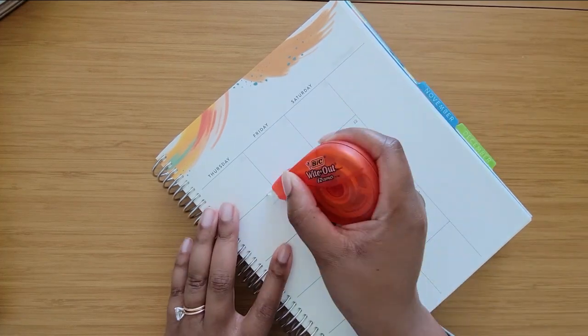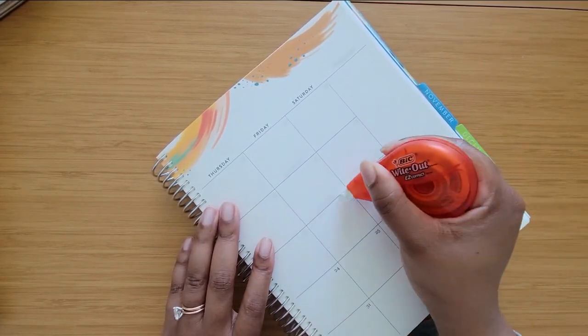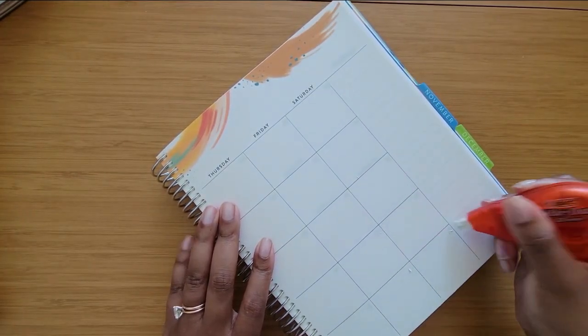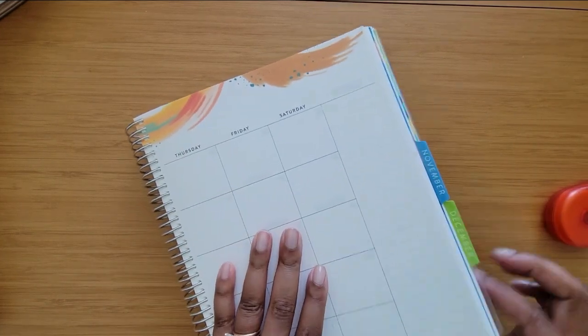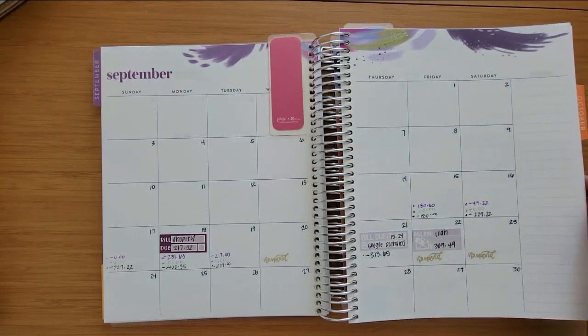Hopefully it will get better every time we do these monthly setups. So just taking a look here at what's on the screen, you're going to see me flip back and forth to September quite a bit at first, just so I can remember what I did in September and carry it through.